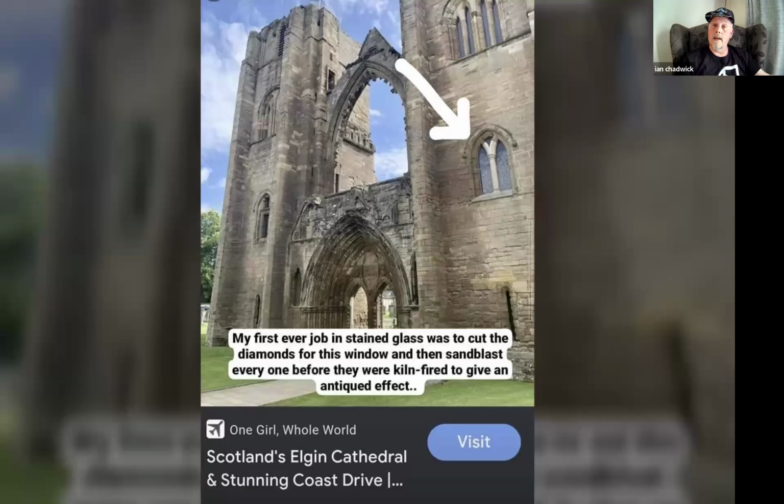So then 4 years at art school came to an end, and I was at a loss really what to do. I enrolled in some evening classes and I began working in a local stained glass studio. The first job I ever had to do in this stained glass studio was cut hundreds of diamonds, which I then had to sandblast and throw in the kiln to give them an antique frosted look. They all went into a cathedral up in Elgin in Scotland, which was being renovated at the time.